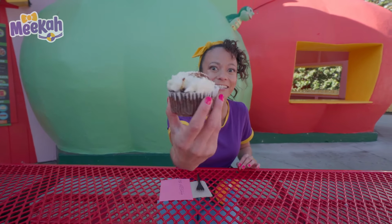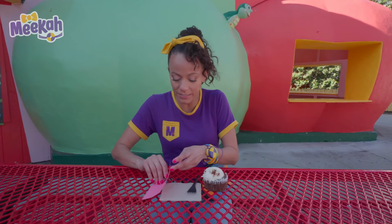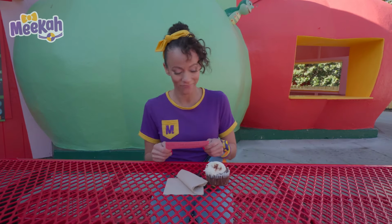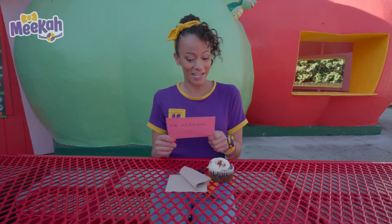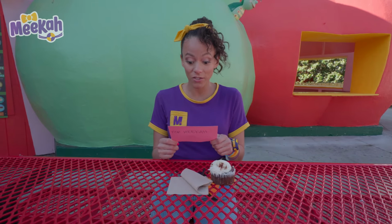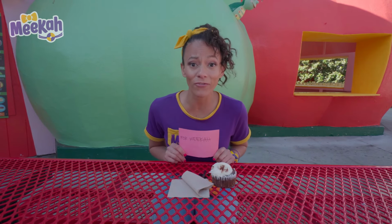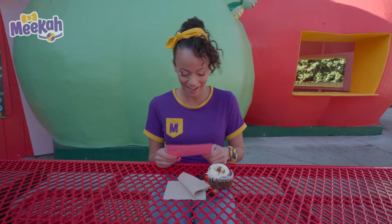With yummy icing on it. Ooh! Ooh, and a note. Let's see here. Oh, it says, for Meekah. That's me. Great job exploring your five senses and finishing your adventure. Enjoy this yummy treat. Hope you had fun. Your friend, Blippi. Oh, Blippi is such a great friend. He knows that I like playing games and eating yummy treats.